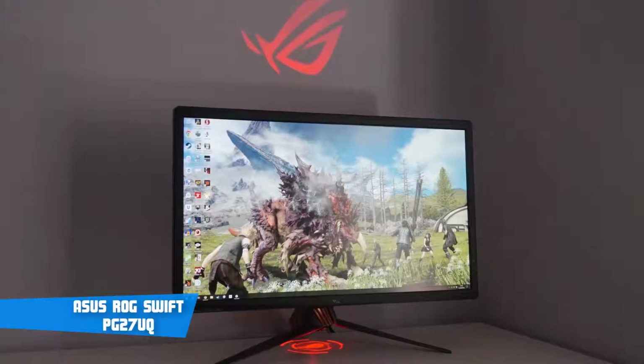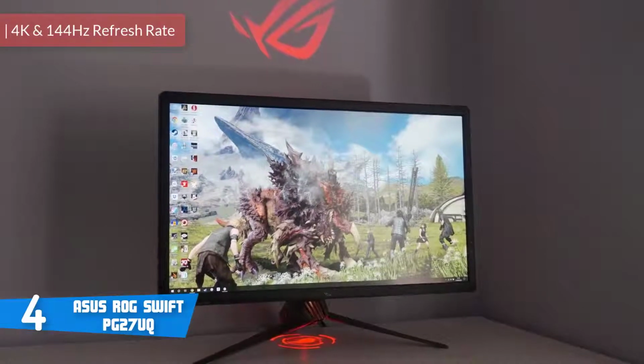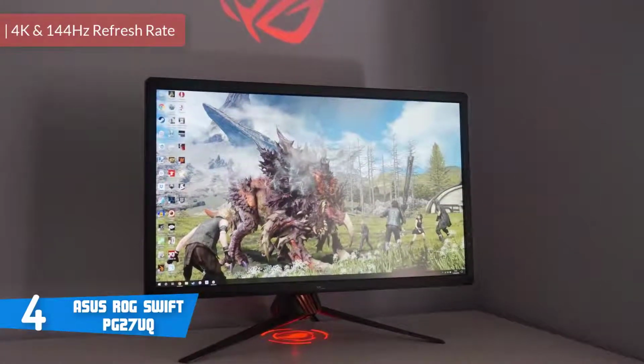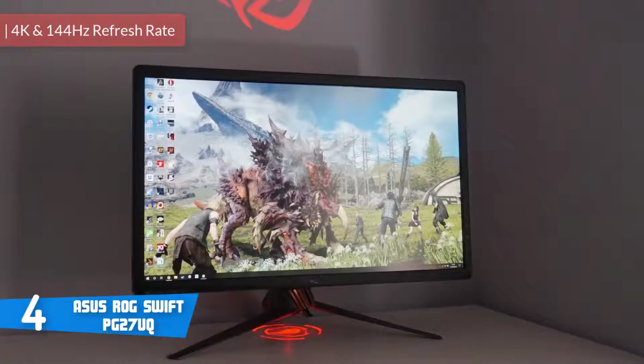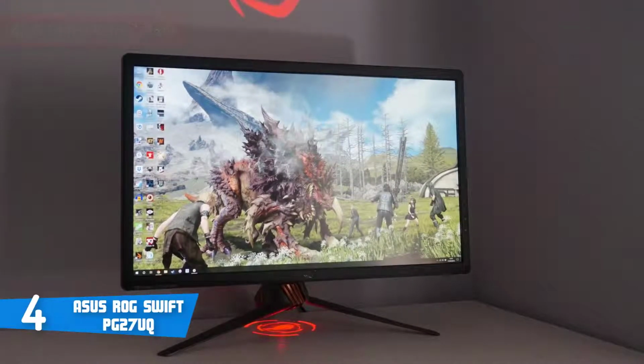At number 4, it's the Asus ROG Swift PG27UQ. The PG27UQ is the first monitor out there that is capable of bringing you a 4K resolution, G-Sync HDR technology and a 144Hz refresh rate.